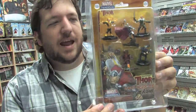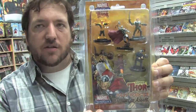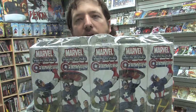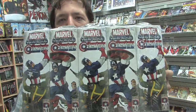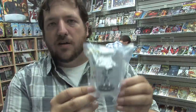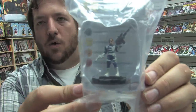New for Heroclix today is this Hammer of Thor Fast Forces Warriors of Asgard set. Also new from Heroclix today are these Marvel Captain America Heroclix. This is a brick of 10 booster packs. You can buy them as a single booster, or you can buy them in a brick. If you buy these in a brick, you usually get them at a discounted price. Plus you usually get a limited figure for buying by the brick, and this time around it is Robot Nick Fury.